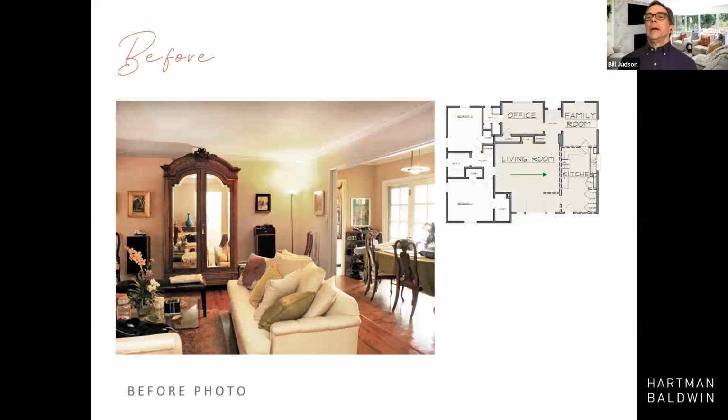So let's look at that. Here's a picture from the living room, right? You can see here on this floor plan, right, this floor plan here. This was a picture looking right to that wall separating the kitchen and the dining room. Sorry, the kitchen and the living room. You can see a little bit of the dining room here and how cramped that was. Okay, next slide.